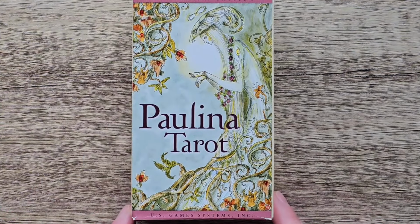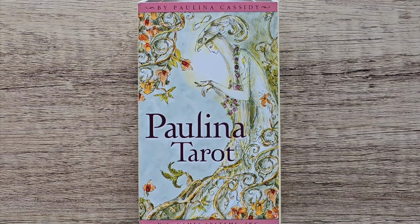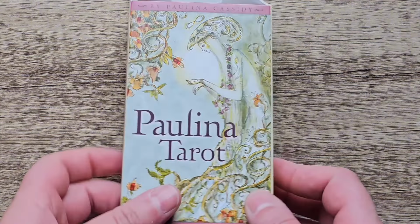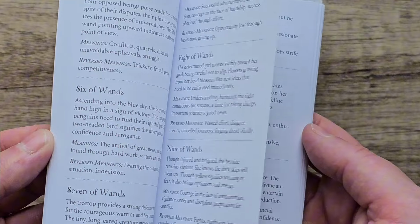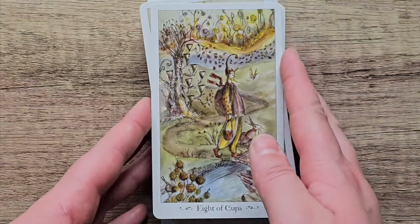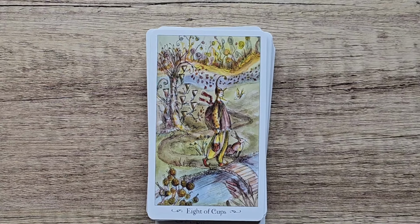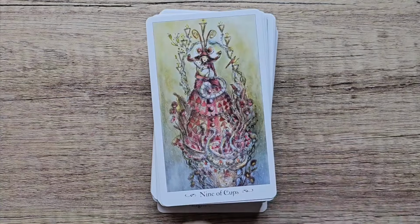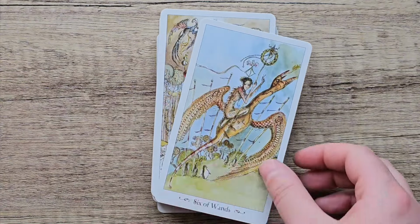And the last deck I'm going to show in this video, which will be deck number 150 I've shown you so far in my collection, is this one, the Paulina Tarot. By the same creator that drew the deck I just showed you. This is quite detailed as well, and I really like their art style. There's a little white book with information in it. But yeah, this is a beautiful deck as well. A lot of detail. I can't believe I've just shown you 150 of my decks, and I've still got quite a few more to show you yet.